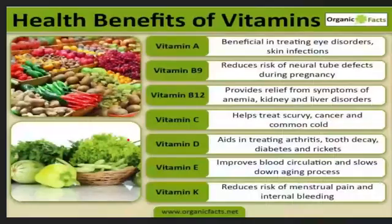Who knew, right? So these are some health benefits of vitamins. A lot of you might not like taking your multivitamins, but this is the reason why you should take them, because it really helps with the body. Today we're not getting enough nutrients. We're just eating food. So we need to supplement with vitamins. Vitamin A is very beneficial for eye disorders and skin infections.